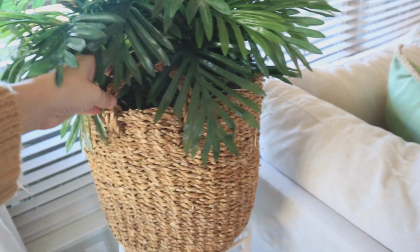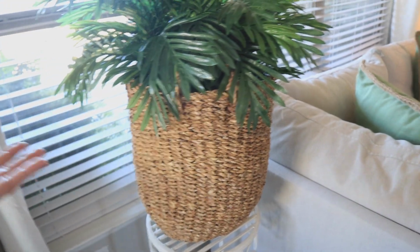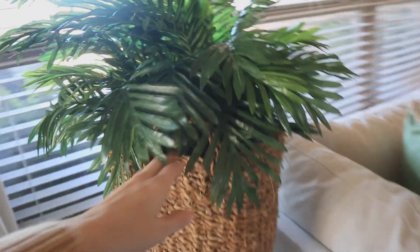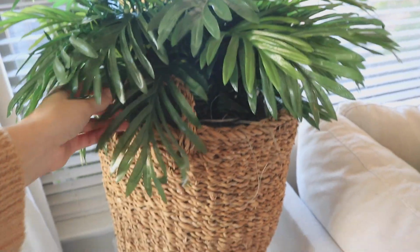I found this at the At Home store. It was $90. But if I would have spent buying a basket and then the plant to go in it, I probably would have spent that anyway. And it's a really pretty piece. I really, really like it.